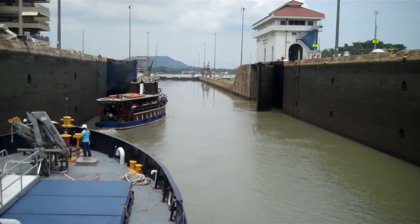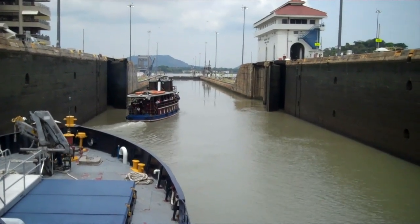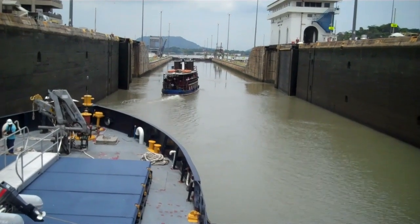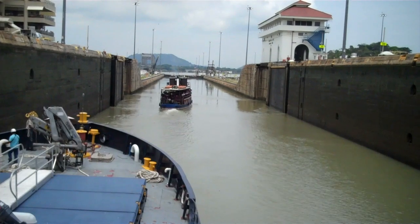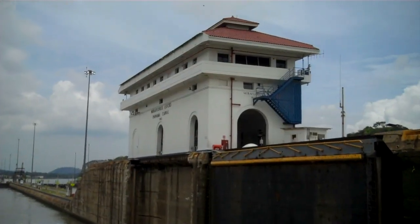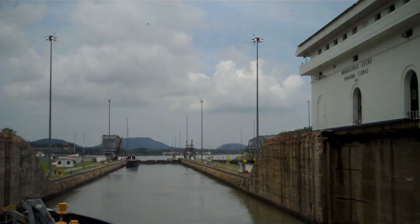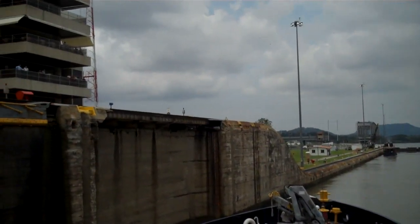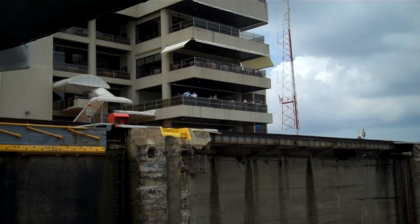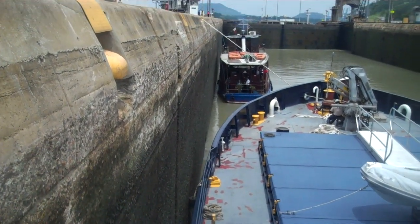And the gates are closing. And we are underway once more. They're all the way open. We're ready to move on. Okay, here's passing by the building, second chamber as we're passing through the gates. A bunch of turistas that are in the visitor center. This is how close we are to the one wall.